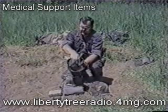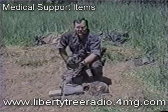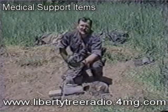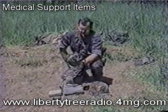One of the advantages and the desired effects is that you will have volume in the field. We're not treating with a band-aid. You may have to maintain a casualty for a long period of time. Long as in maybe 1 to 3 days before he can receive proper medical attention. Can you do so? Well, you can, but first you need the proper tools.